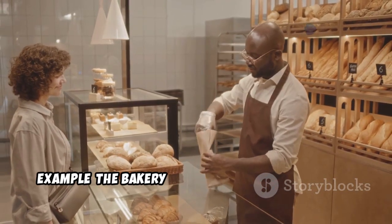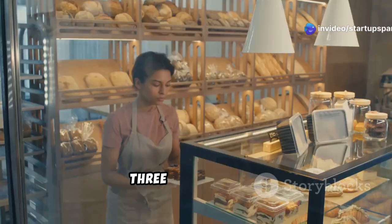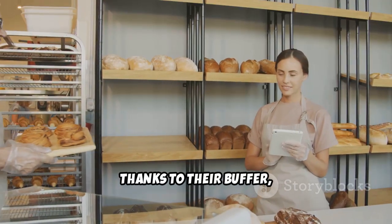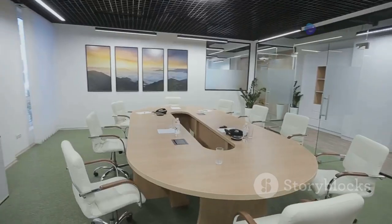Example: the bakery saves $2,000 or 20% in a reserve account. 3 months later, a city regulation change requires an upgrade to their labeling system. Thanks to their buffer, they act quickly without dipping into marketing or payroll budgets.